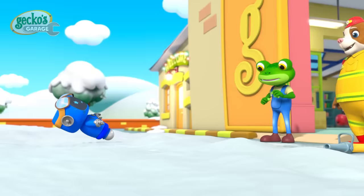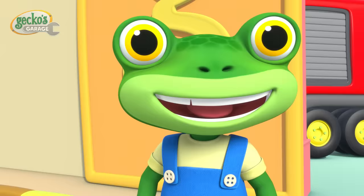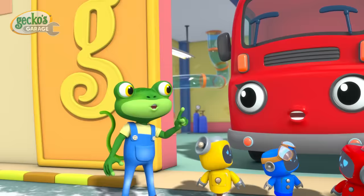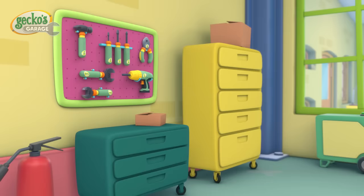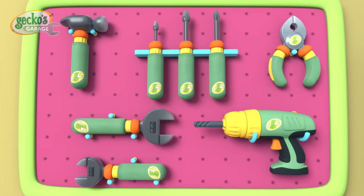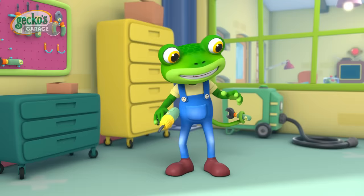Careful, Blue! It's not an ice rink! The ice is too bumpy to skate on. How can we make it smooth and safe? Aha! I know how to make an ice rink. We'll turn Fiona into an ice resurfacer! What tools do I need? Wrench! Drill! Gecko's garage, time to fix! Gecko's garage, let's fix this!